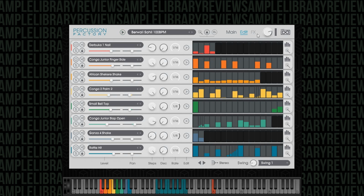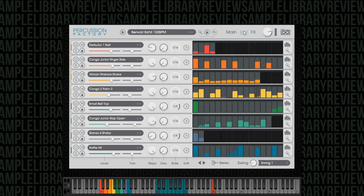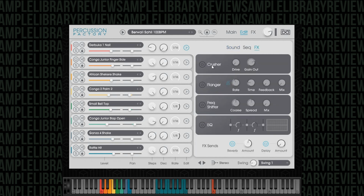And obviously you've got effects, global effects, sends, master effects, but then for each individual one, you also have effects. So if I go in here, right now I'm on the sequence, I can go to the sound and I can completely tweak this sound. I can add filters to it. I've got ADSR controls and I have an effects tab here where I can add crusher, flanger, frequency shifter, EQ, and then I can control how much of the reverb and delay sends I want to include in that particular instrument. So again, tons of flexibility, tons of capability, and tons and tons and tons of fun.